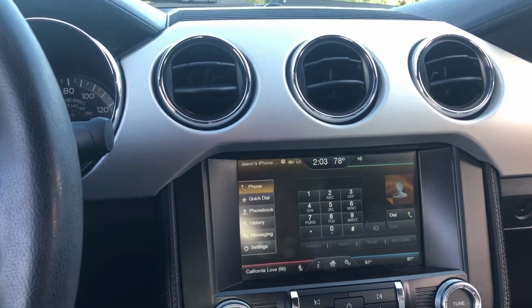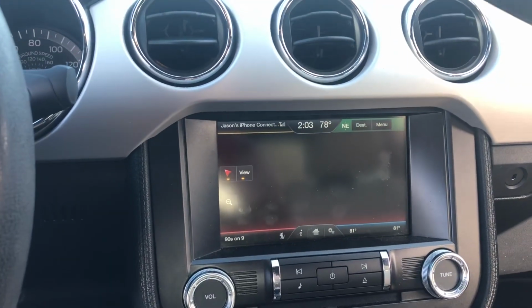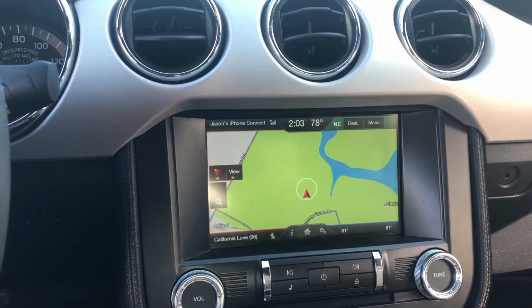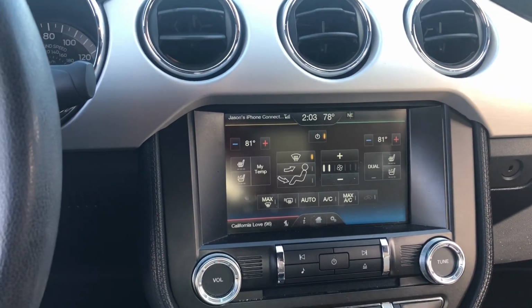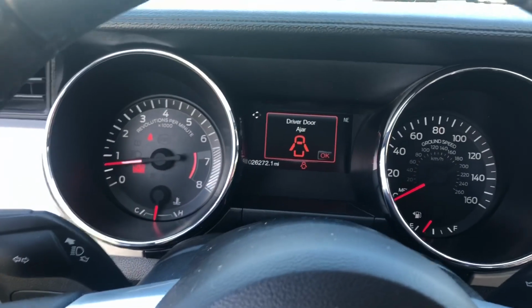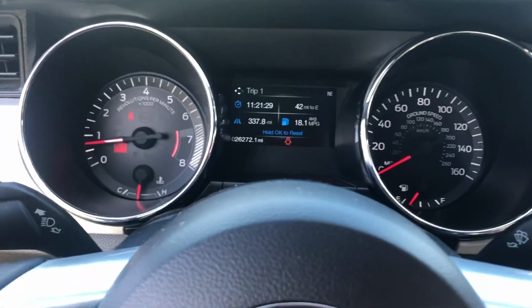So you can go to phone, your XM, navigation, shows we're out in the middle of nowhere. And then your general info with your climate control, stuff like that. Gauges are pretty sweet. Now you go through the menus.